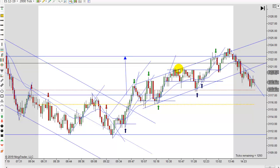I drew it off these highs. You could have got it off these lows, but I drew it off these highs when they started forming up here and just copied it and dragged it down. And you can see we're working across here. This one is tempting. There's a double test, but there's not enough room to get out.